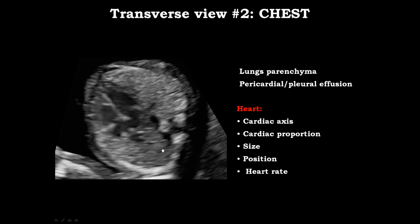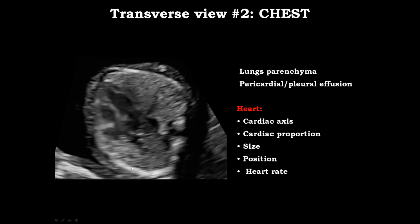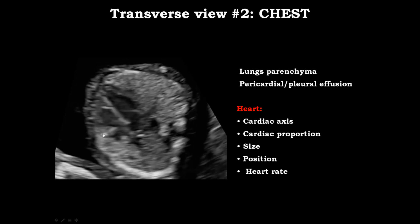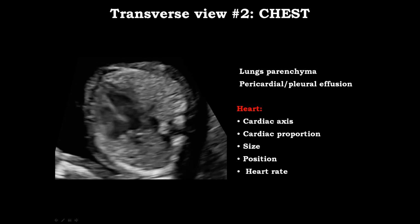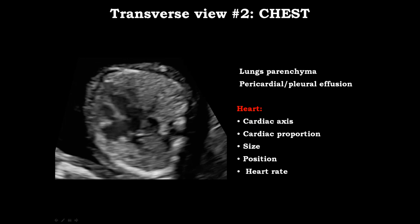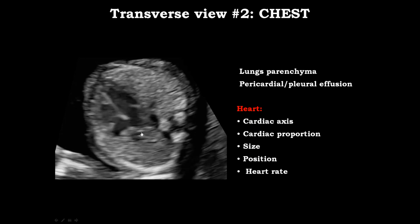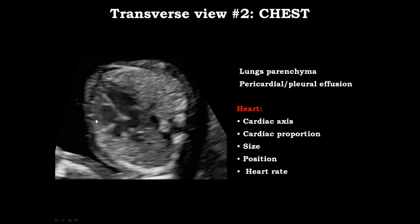So here we have two symmetrical ribs on each side of the chest. We have the spine here, and this is the heart. So we clearly can see the four chambers in the heart. And here we can assess the following parameters that we are going to talk about in a few minutes. So this is the cardiac axis, cardiac proportion, cardiac size, position of the heart, and the heart rate. And as you can see on this image, it's pretty straightforward and pretty easy to assess.